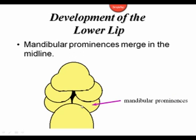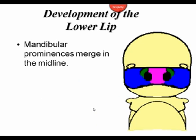The mandibular prominences are going to fuse in the midline, and they're going to form the lower lip and the lower jaw. The mandibular processes fuse in the midline as a single structure, the lower jaw and the lower lip.